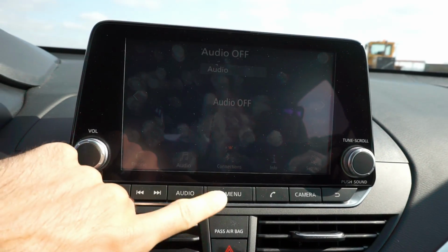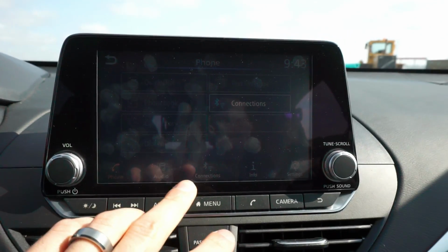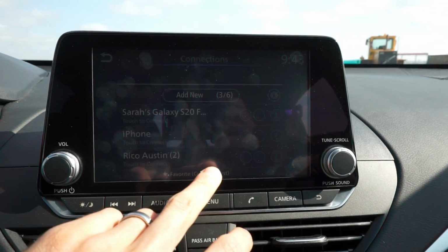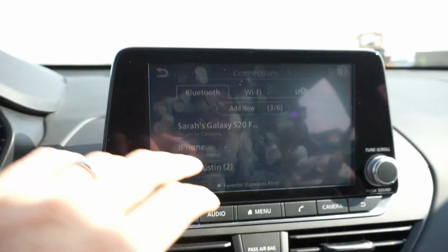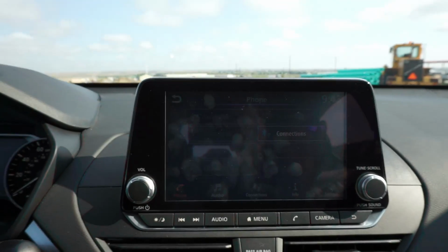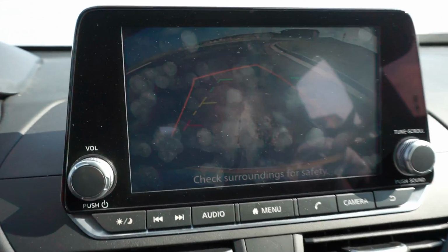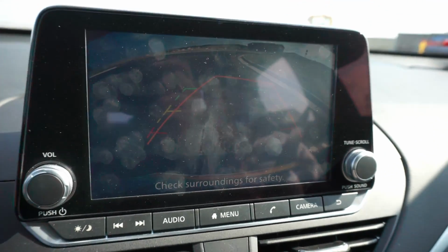I gotta turn that off. Due to copyright, I don't wanna do that. But we got Bluetooth, we have Android Auto, Apple CarPlay. I know it might be a little hard to see the screen because it's really bright and it's got some fingerprints on it. But we do have a nice backup camera. And you can see it does have the lines when you move the steering wheel, which is nice.